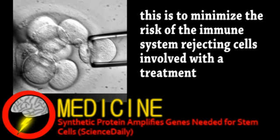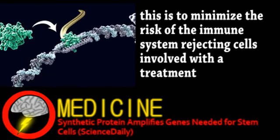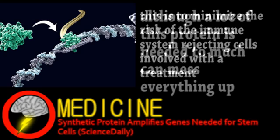This is where the protein OCT4 comes in. It binds to particular portions of DNA and regulates genes involved with stem cells. It can keep an embryonic cell from differentiating and convert adult cells into stem cells. This is generally done by triggering OCT4 production with a virus.